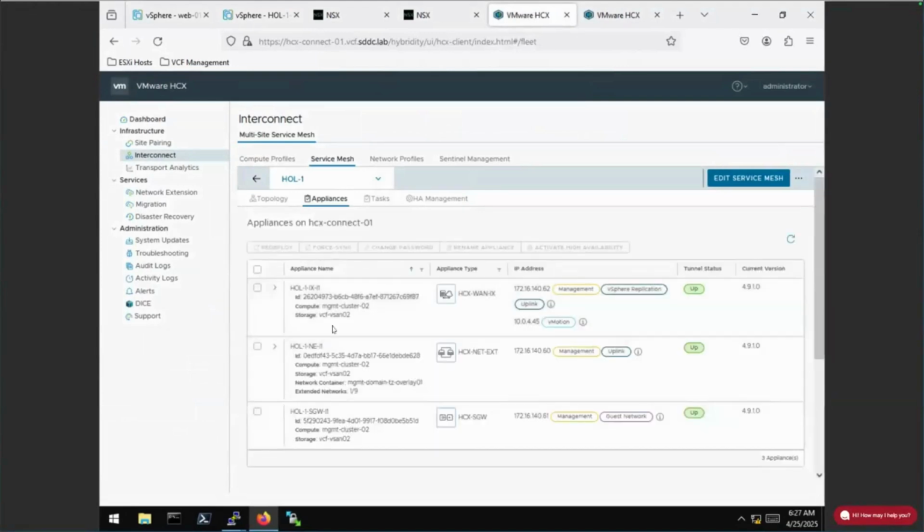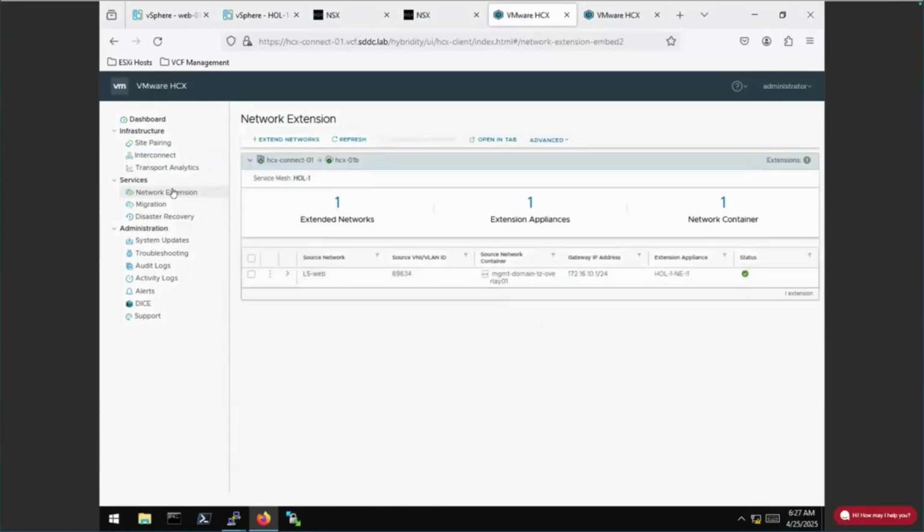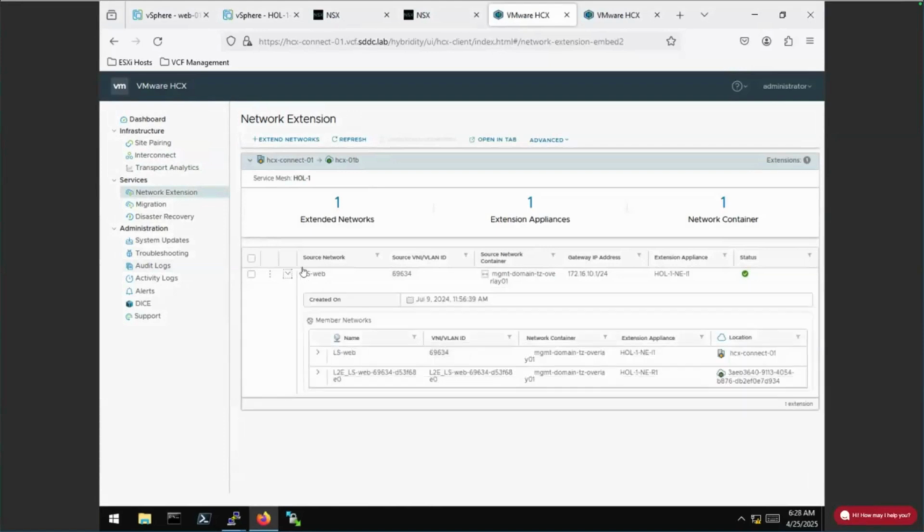I can look at the appliances here, and you can actually see the IX appliance, the network extension appliance, and the Sentinel gateway. So let's have a quick look at network extension. Hopefully it will spin up. So here, if I look at the network extension between the source, you see the source network, logical segment web. That's just the name. And as I've said before, this is an overlay network. But I'm also extending it to an NSX overlay network, which is called Layer 2 Extension Layers Web, and its UUID. But at the source, it can be a VLAN ID. We can do a distributed port group to do that migration.